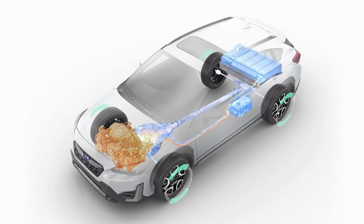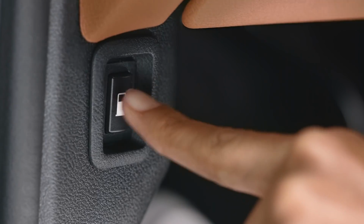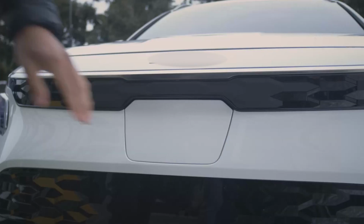Plug-in hybrids, also called PHEVs, bridge the gap between internal combustion vehicles and EVs, offering a useful amount of range along with the ability to gas up and drive straight to your destination. With that, the hot-selling SUV segment is getting an increasing number of plug-in variants.